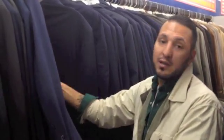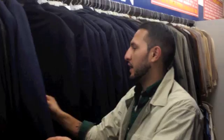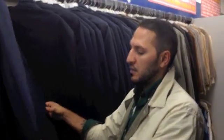I'm usually looking for fabric though. In the winter, obviously tweeds, wools, the heavier fabrics are what you're looking for. In the summer, you're going to go with the lighter fabrics, probably cottons, ginghams, stuff like that. So it definitely comes down to personal preference.